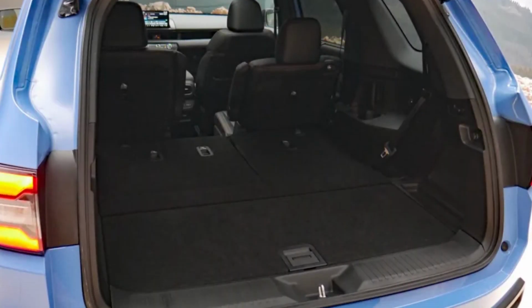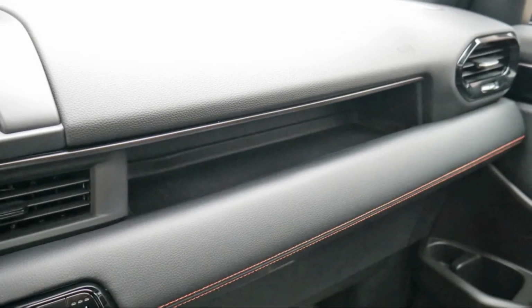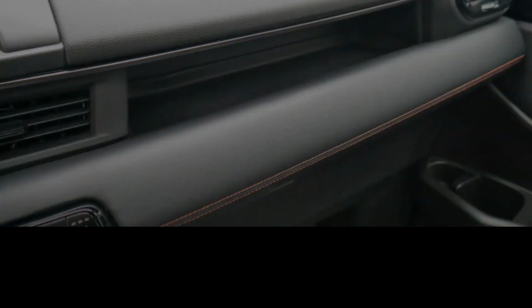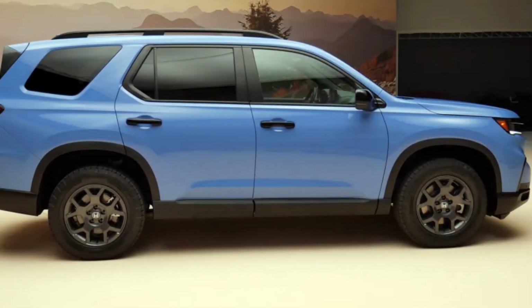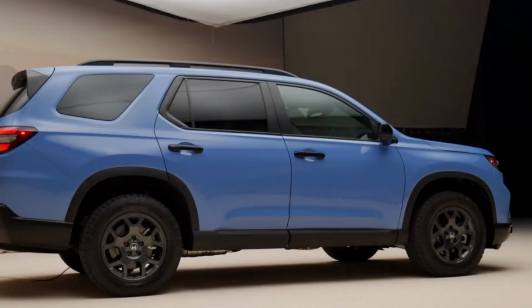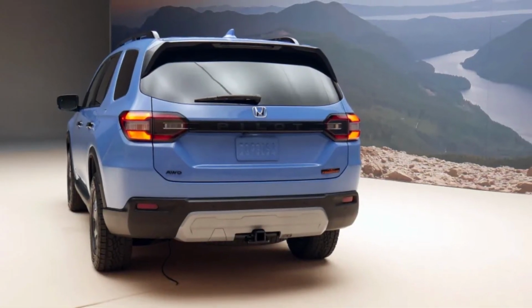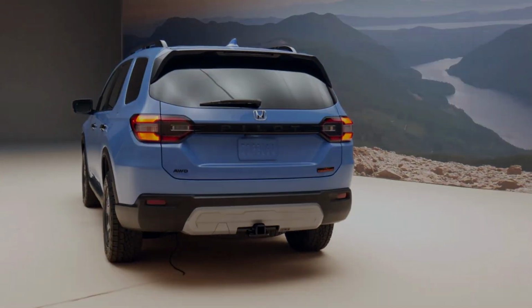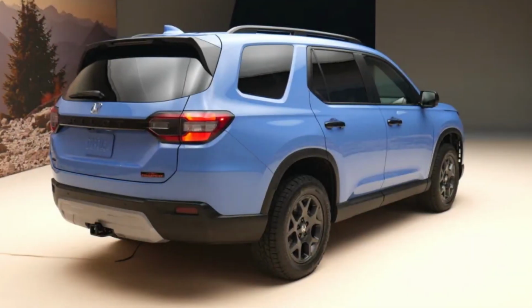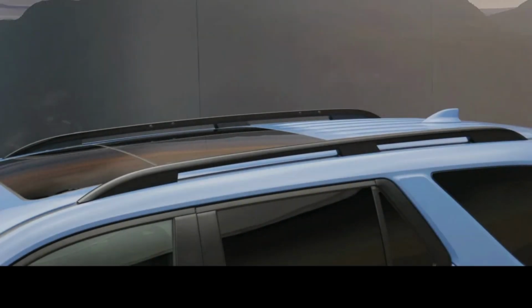Elsewhere in the cabin, the Pilot gets the same infotainment options as the Civic, HR-V and CR-V before it. That's great news, as the outgoing Pilot's touchscreen was quite old and wasn't that good when new. The base Sport trim gets a 7-inch touchscreen, while everything else gets the 9-inch unit along with wireless Apple CarPlay and Android Auto, plus wireless charging. The Sport requires a wire.